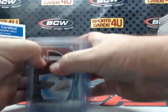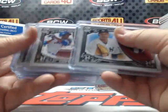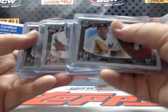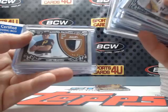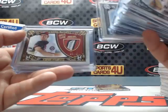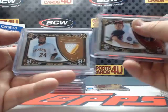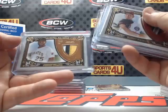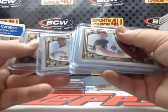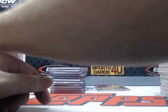these patches. Numbered to 50: Yankees, CC Sabathia. Mets, Curtis Granderson. Dodgers, Yasiel Puig. Cardinals, Shelby Miller. Padres, Justin Upton. Mark Melancon, Pirates, to 35. Nationals, Steven Strasburg. Pirates, Pedro Alvarez. Gio Gonzalez, Nationals. Gregory Polanco, Pirates. And 7 of 10, logo patch, Cardinals, Colton Wong.